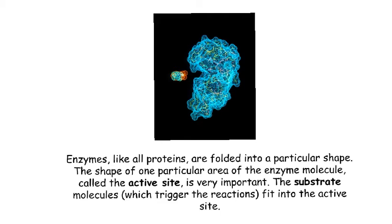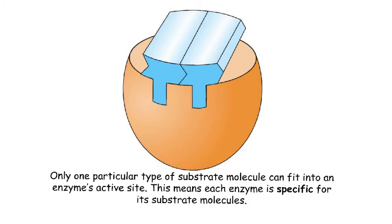There is a particular area of an enzyme molecule called the active site. This is a very important part of the enzyme that the substrate molecule fits into. The substrate molecule is the reactant for the reaction that the enzyme catalyzes. Every enzyme only catalyzes one reaction because the active site is just the right shape for a particular substrate.